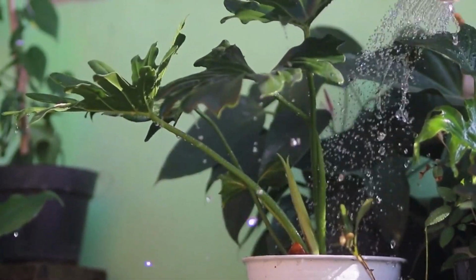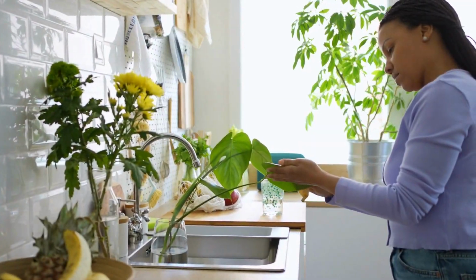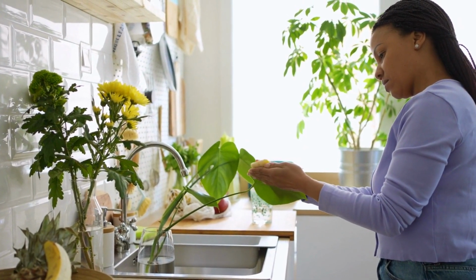Well, we have come to the end of major types of philodendron. Now really quick, let us talk about how to care for philodendron. Here are the factors to consider.